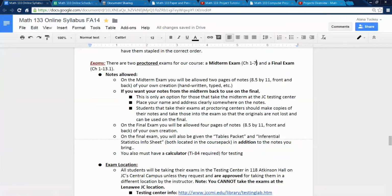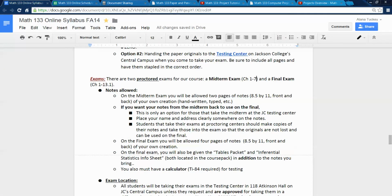Okay, so let's see here. First thing to know is that notes are allowed on your exams. On the midterm exam, you're allowed 2 pages of notes, 8.5 by 11, front and back, of your own creation. They can be handwritten, they can be typed, whatever.